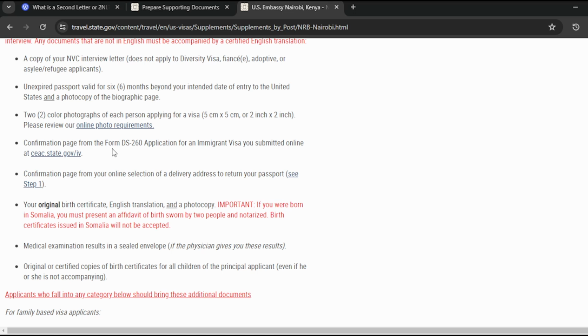And then you should also have the confirmation page from the DS260 application for an immigrant visa. Remember, when you are submitting DS260, there is a confirmation page that you normally download. So make sure that you have it. And if you have not downloaded it, you can go back and download it so that when you're going for the interview, you have it with you. You need to have a confirmation page of your online selection of a diversity address to return your passport.